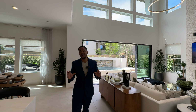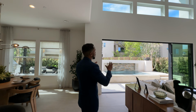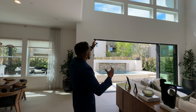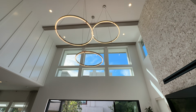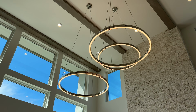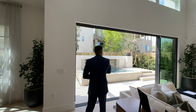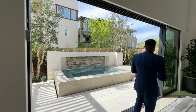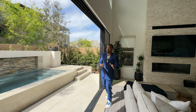Now, of course, one of my favorite aspects of any home is going to be the indoor-outdoor living. I love backyard spaces, and I think they provide you with such an awesome way to have that here in this home. As we look up, we have the windows above the sliding glass door that allow in so much natural light, and it actually carries all the way around the living room here. And then, of course, we have the sliding glass door that opens all the way up. Now, this is an upgrade from Toll Brothers. It's about $79,000, but I think it's absolutely worth it.